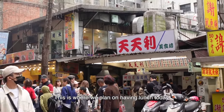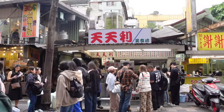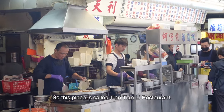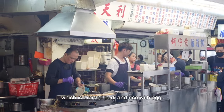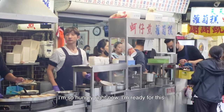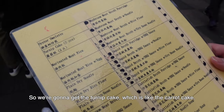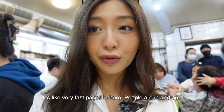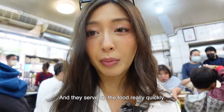This is where we plan on having lunch today, and that's the line. So this place is called Tian Tian Li Restaurant, and they specialize in lu rou fun, which is braised pork and rice with egg. I'm so hungry right now, I'm ready for this. So we're gonna get the turnip cake, which is like the carrot cake, and also the marinated meat rice with egg. It's like a very fast pace in here. People are in and out, and yeah, they serve up the food really quickly.